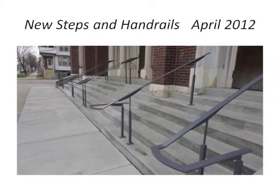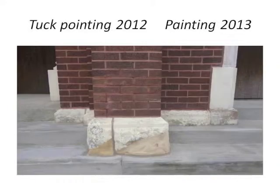The Lord has richly blessed St. Marcus with this building, and we remember some of the projects that have been completed or are underway at the present. We replaced the stairs in 2012 and installed new handrails. The brick of our building was tuck-pointed and stones were repaired. These will be painted next spring.